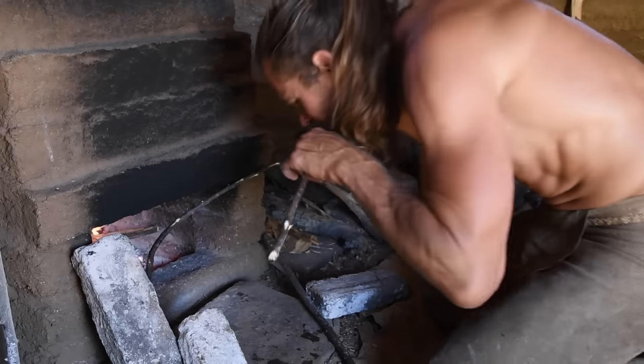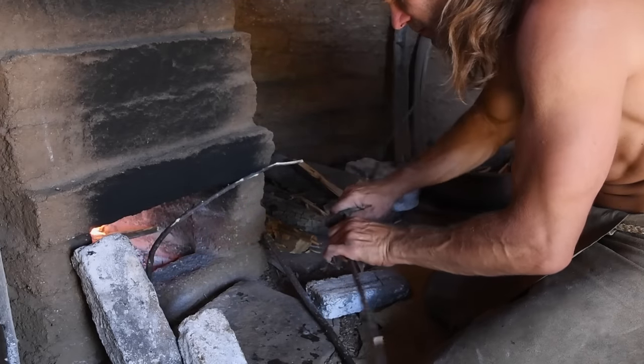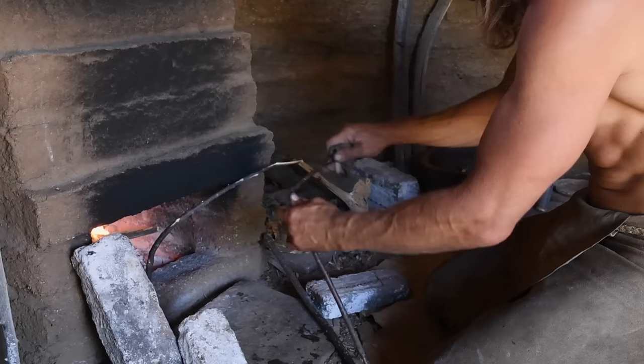In the previous episode of Primal Tendencies, I made a basket fish trap. The frame of the basket was made with desert willow branches like these. I'm using the heat of the fire to bend more desert willow branches to make another fish trap.